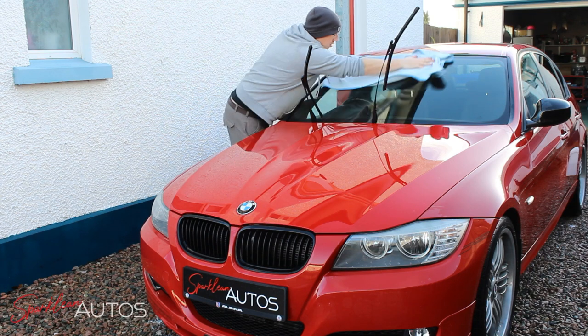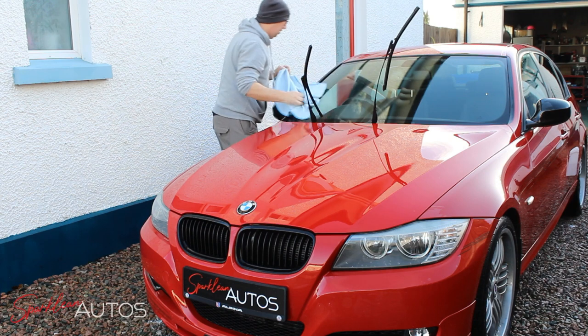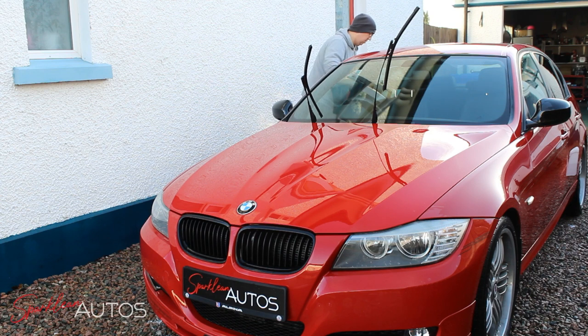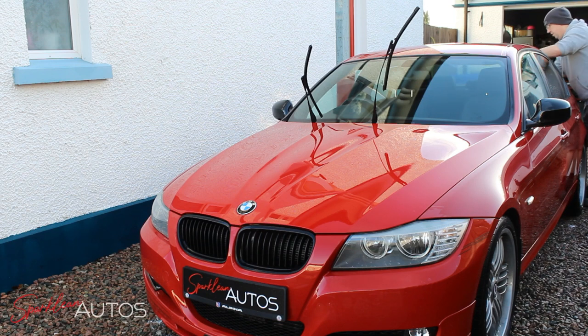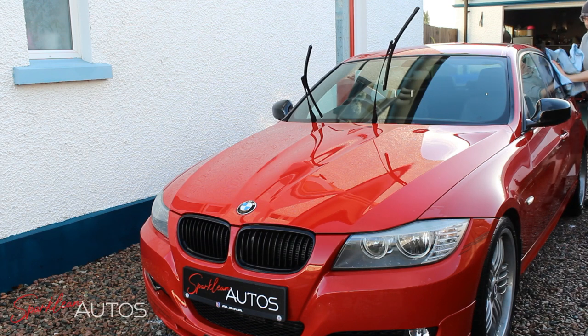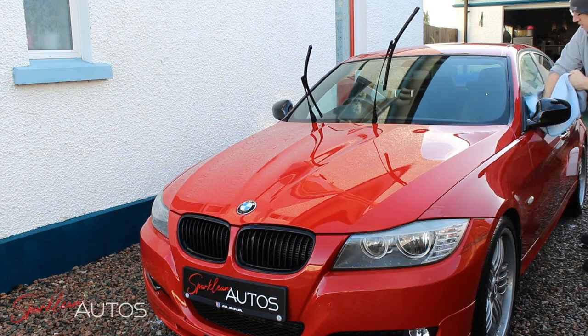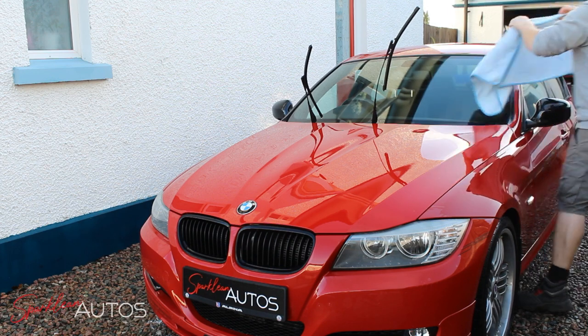So now that we've pre-washed, washed and decontaminated the car, it's time to dry it off to get it ready for the next stage, the polishing and protection. But first we have to dry it off. As I mentioned in previous videos, before you dry the paintwork of the car, you need to dampen your drying towel. This is because a damp towel will absorb the water faster than a dry towel. I've mentioned this before. And the quickest way to do this is to dry your glass first of all. Then once you've dried your glass, you can start drying the bodywork.